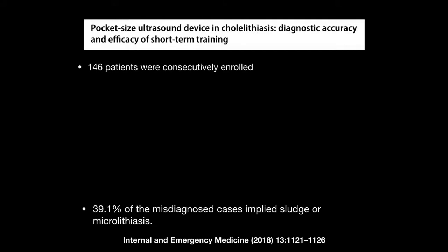Now, this is another study for pocket devices in short-term training, okay, for accuracy and efficiency. And we're actually now talking about cholecystitis. So you would say, well, in cardiac, it seems that there's evidence that we should be using it. But what about for cholecystitis? Well, they actually did this study. It's internal medicine and emergency medicine, but internal medicine residents. There were two special people that actually had experience with ultrasound. And they did 146 patients. They did official comprehensive ultrasounds, and ultrasound at the bedside, right?